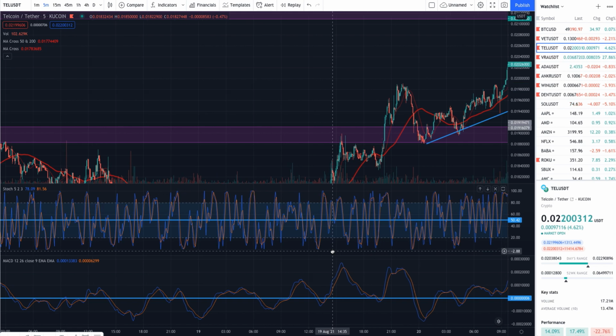What the stochastic does is it tells you where your cycle highs and cycle lows are. You definitely want to make sure that when you get into a trade, you're coming up from your cycle low. So this is a bounded indicator. When it's right up here, that's 100. That's the max that it can be. And when it's down below there, it's 0. That's the max that it can be.